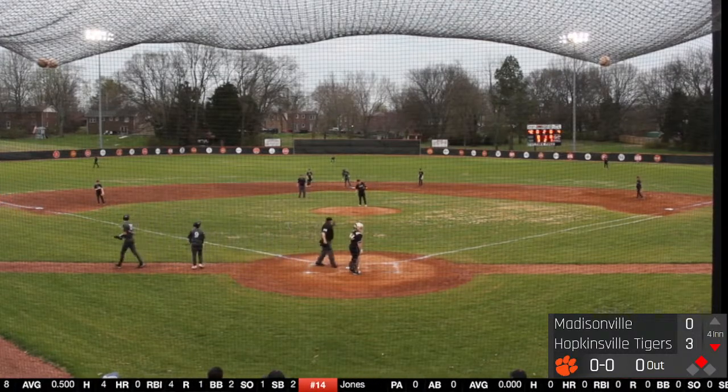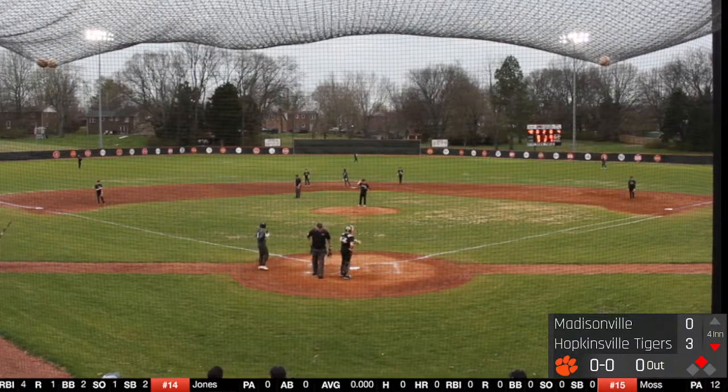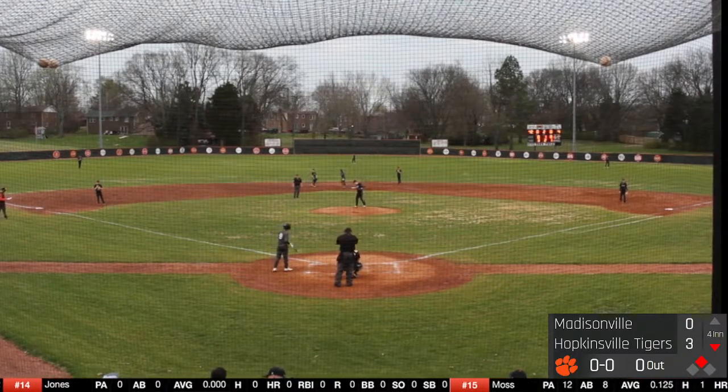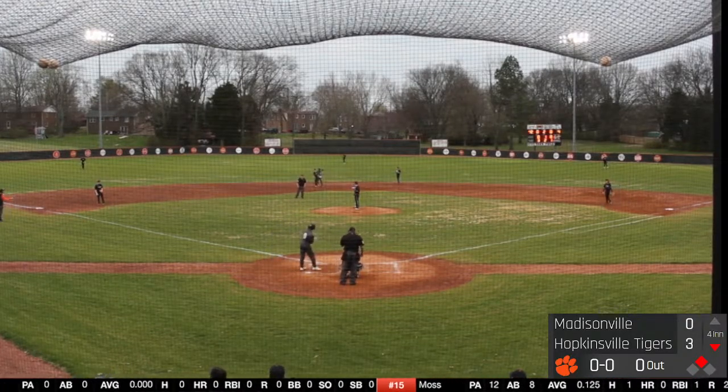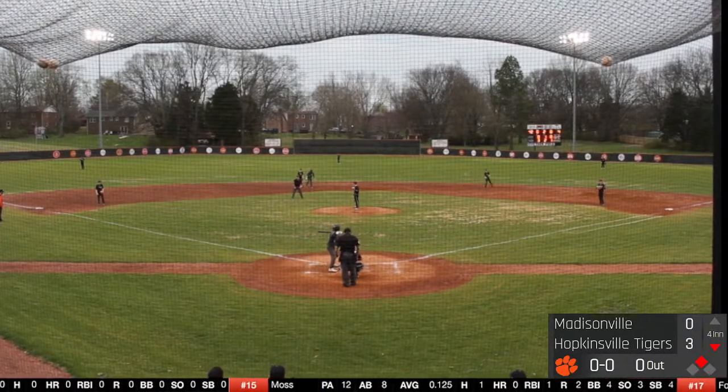Sweeney coming up to bat, who, until the beginning of this game, we'll have to check the stats after this game, has been leading the team with his RBIs, but also with his batting average, batting .500 going into this game. And that's amazing for a younger player here of the Tigers.